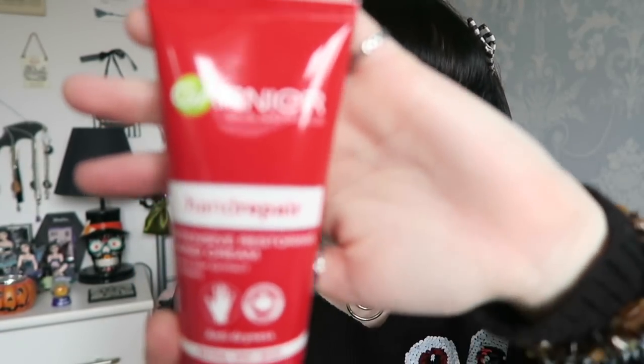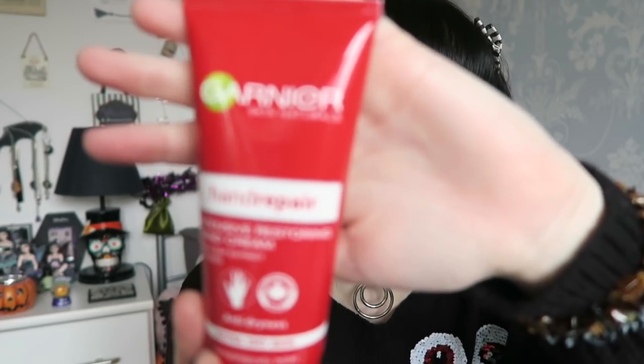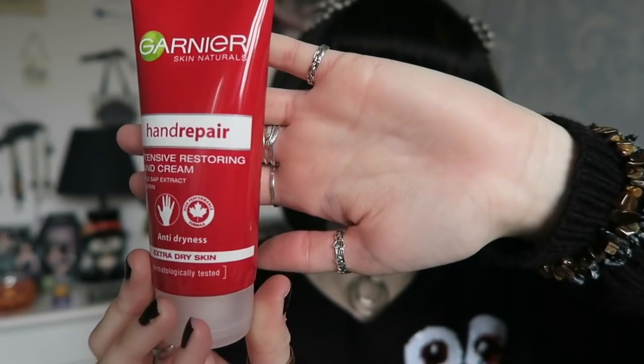This one, again, as I said, my hands are just way too dry. I picked up this hand repair cream from Garnier. I really like the fact that it's in a red tube. I don't know, it just looks really extreme. I have tried this out and it does tend to burn a little bit, but I don't mind that too much because I feel like maybe it's doing something. And so far they have been a lot softer, but I have been using it with the Dove soap as well.